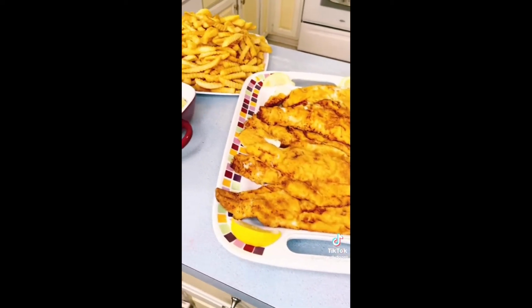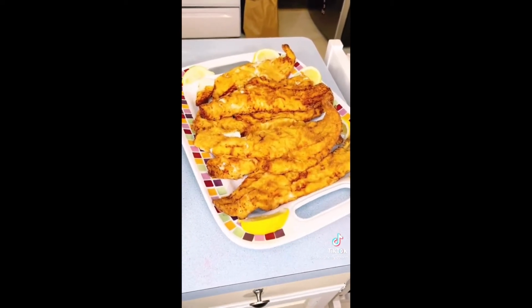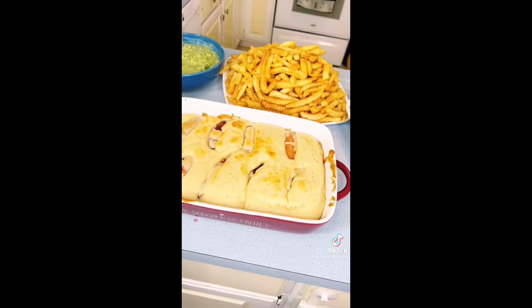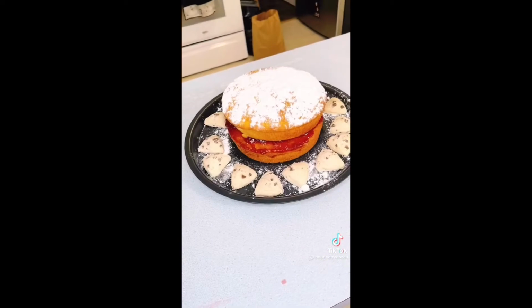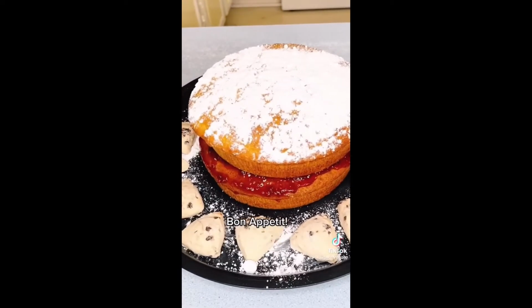For dinner, we did Around the World Monday and celebrated the country of Great Britain through food. Fish and chips, toad in the hole, mushy peas, and mashed potatoes. And Victoria sandwich and scones for dessert. Bon appétit!